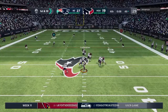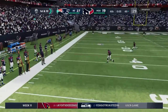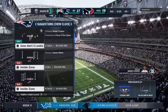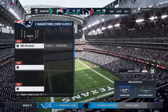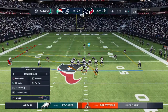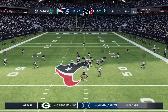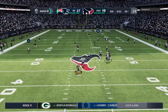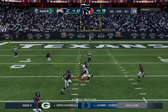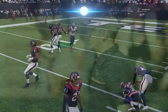Off play action. Huntley. And that is incomplete, stopping the clock with 5 seconds to go. Incomplete. It leads to 2nd and 10. That one looks like he'll throw here. Letting one go deep for his running back, White. And it's incomplete. Still throwing to the very end.